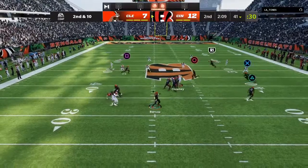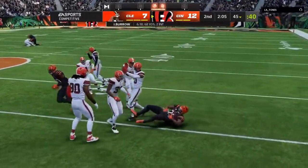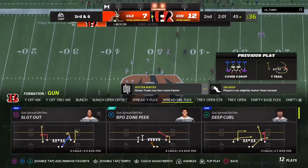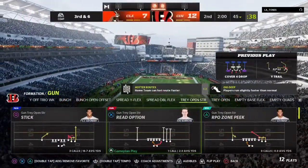Now it's Burrow. Dumps it off to Mixon. 4 yards the gain, and it'll bring up a 3rd down. And we've hit the 2-minute mark in this 1st half of action.